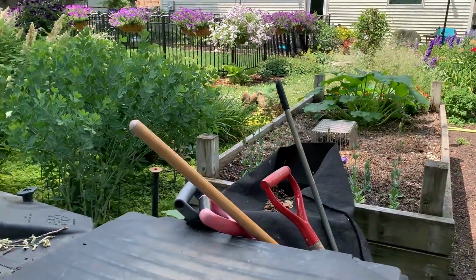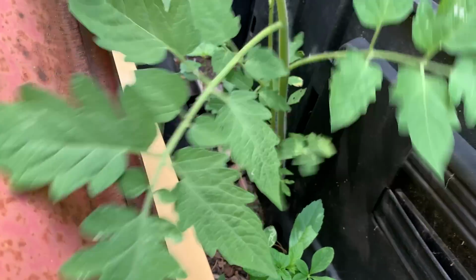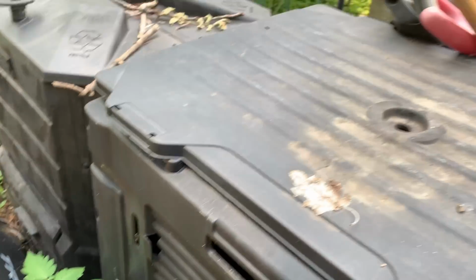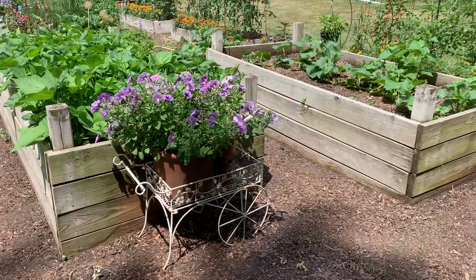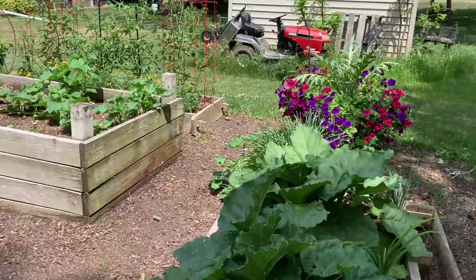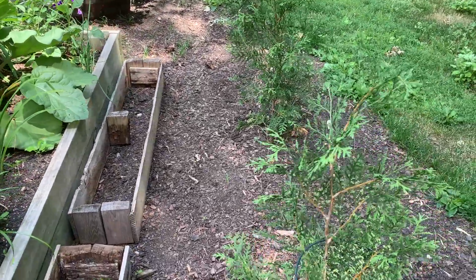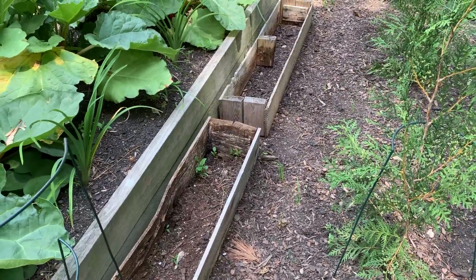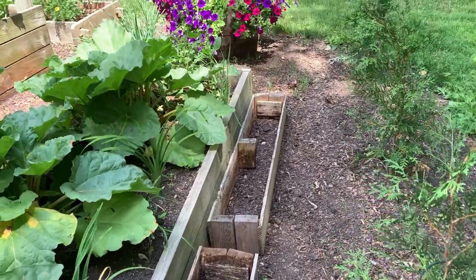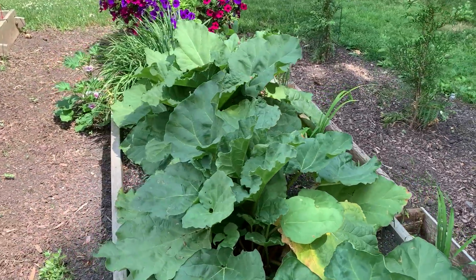My compost bins, I just want to show you this. I have a tomato coming out. That's a pretty good stalk in there, so I'm leaving it. Just taking a break in the shade, because now I'm going to be in full sun. I might do something back here, I don't know. I'm still leaving them, just kind of thinking about what I want to do. It'd be more vegetables.